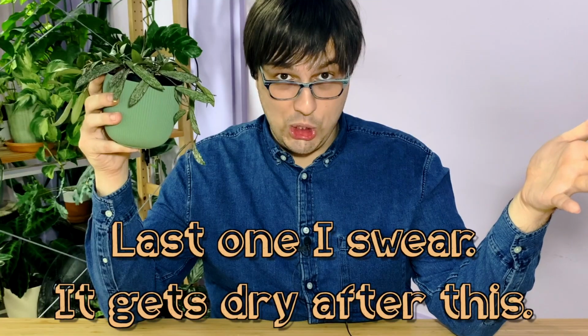It wants to always be kept slightly moist. There it goes again. Moist. What this means is that you shouldn't keep your Hoya sigillatis dry and then let it dry out for several weeks, because then what will happen is it will start to actually close its leaves.